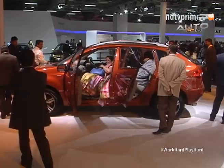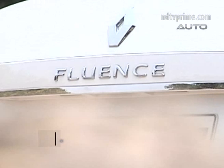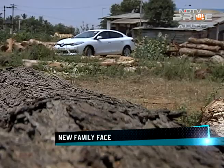It was at the Auto Expo in February that we saw the significant facelifts from Renault, the new-look Koleos SUV and the updated midsize sedan, the Fluence. And now we have them for you on CNB. Let's talk about the Fluence first.